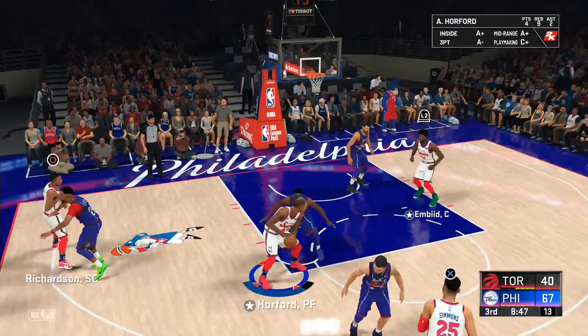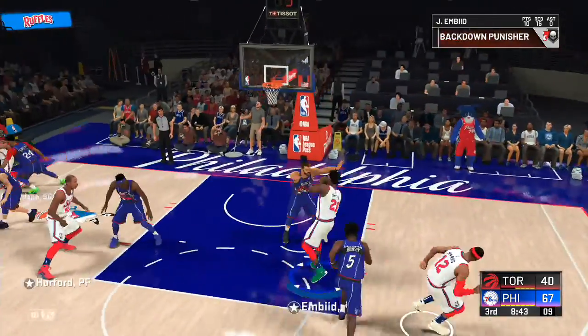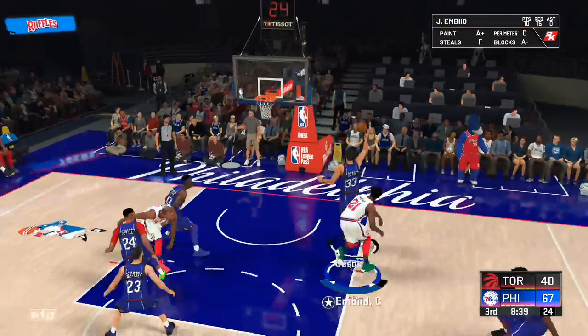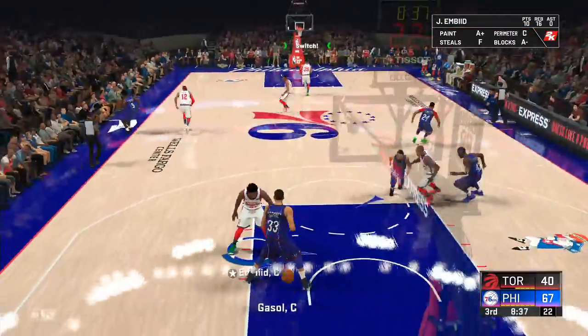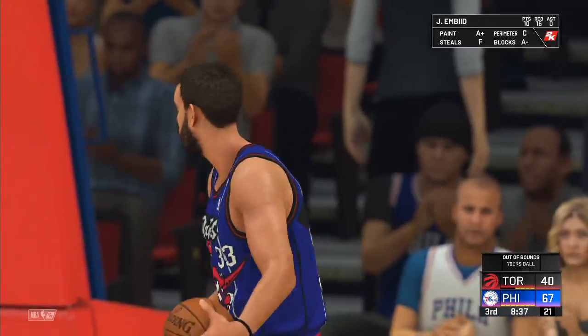Simmons passes to Horford. Now here's Embiid. Out to Harris. Three-pointer. It's hauled in by the Raptors. Gasol's got 6 rebounds here tonight. Out of bounds. Philadelphia takes possession.